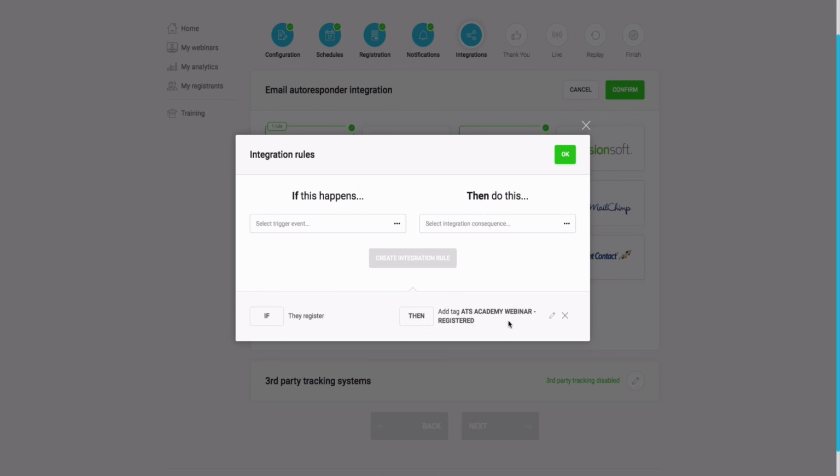So what that now means is that my autoresponder knows that they've registered, okay, and there's a tag set up. Now I can set up automations in my own autoresponder to send them out a welcome email, send them out a sequence based on the fact that they've now registered for this event.